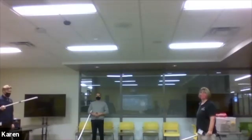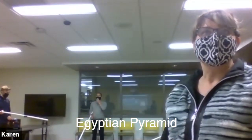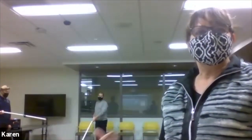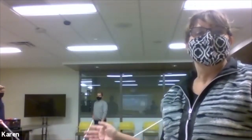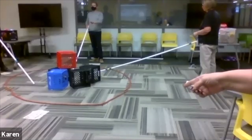And so this is called Egyptian pyramids. Now, the Egyptians, of course, had to drag all of their blocks across the desert, and there's a storyline that goes with this. They have to create the pyramids of Egypt, but they have to do it outside of the circle. They can't go in the circle.